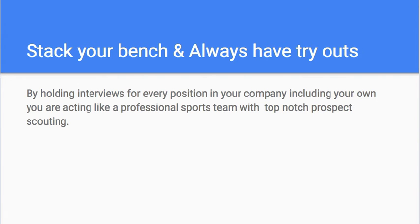The analogy I like to use is similar to a sports team. I like to stack my bench and always have tryouts. So by having interviews for every position in the company, including my own, yes, that's right, I do interview for my position in my company on a weekly basis. It is similar to a professional sports team with a top-notch scouting team. So we are constantly scouting or prospecting for top-notch employees in the lawn and landscape industry and interviewing them every Monday, Wednesday, and usually Friday, whether the position needs to be filled or not.